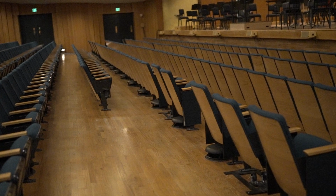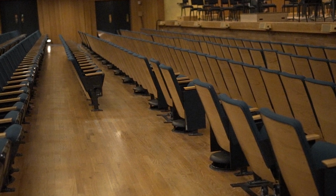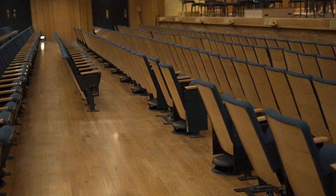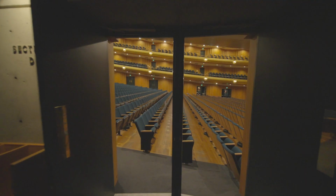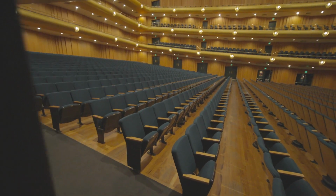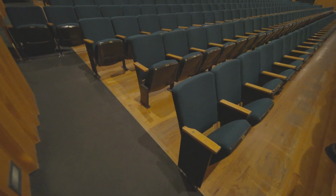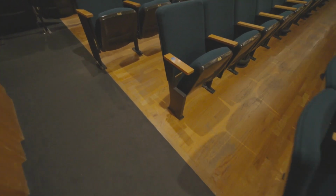Maurice Abravanel Hall has 12 wheelchair accessible seating locations dispersed on the orchestra level and first tier. There are also 12 aisle transfer seats. Transfer seats are reserved for guests with limited mobility. The seat is always on an aisle and has a movable folding arm to allow easy access to the seat.